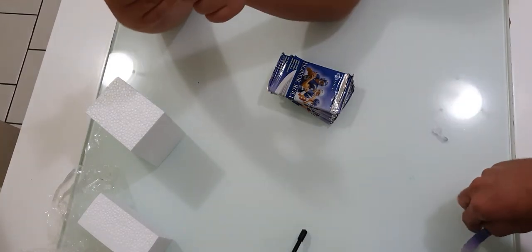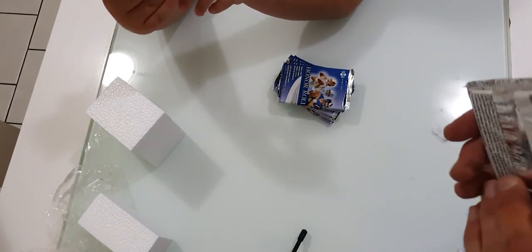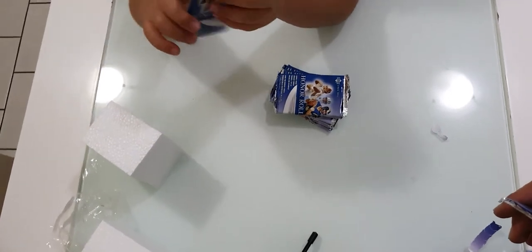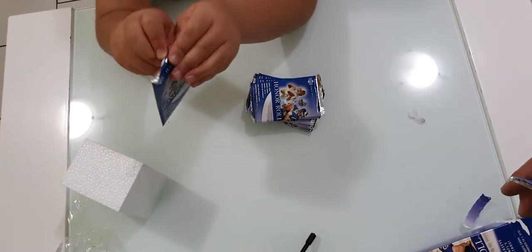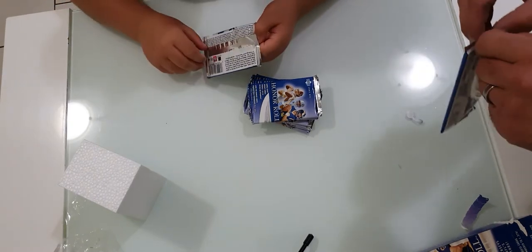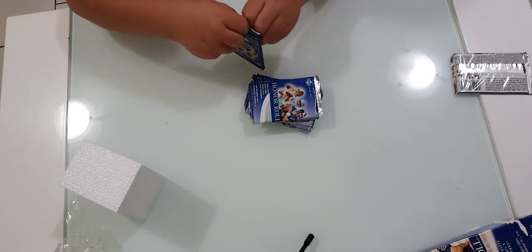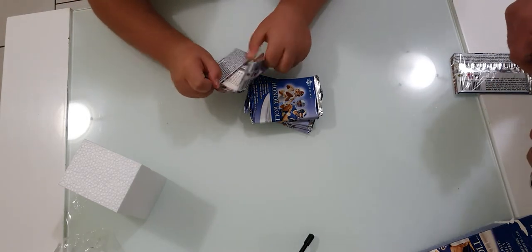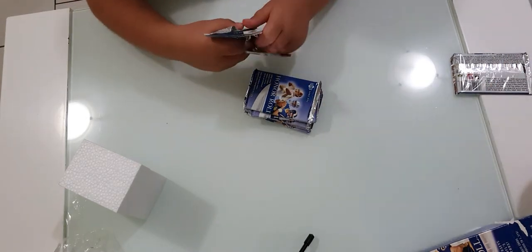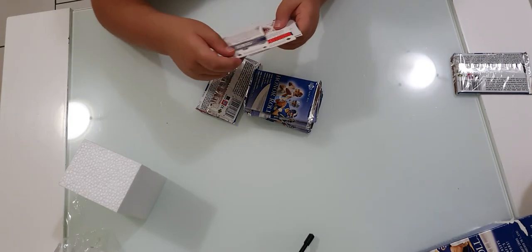Alright, go ahead and open it. These ones have a game used jersey cards found in 1 in 24 packs on average. Alright, open it. Let me see if the camera's alright. Usually the bottom opens up easier. I think, no, that's, yeah, that's the bottom. You have to do it face down.